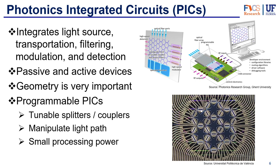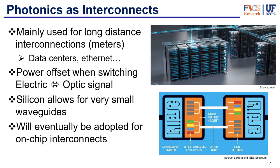So this is one of the first uses for photonics that we're going to see. The other one, which is also very interesting, is using photonics as the interconnects for a variety of different purposes. The main use right now is for long distance interconnects, and we're talking on the order of meters or longer distances. And this is mainly used for data centers or Ethernet cables, things like that that are very long. Optic fiber will make a much better interconnect than copper or an electrical wire.